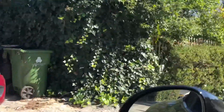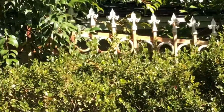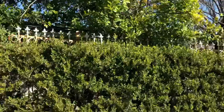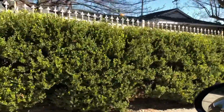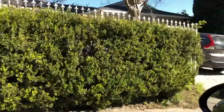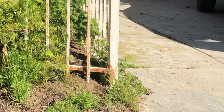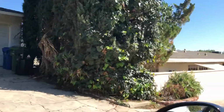Then we go into the next house, and we're looking at the fence. Look at the rust that we can see on the top part. Imagine what's going on the bottom part of it. It's probably already completely worn out, and a lot of times we have to go and replace those things. You can see the bottom part over there, how it's already eaten completely. And let's keep on driving.